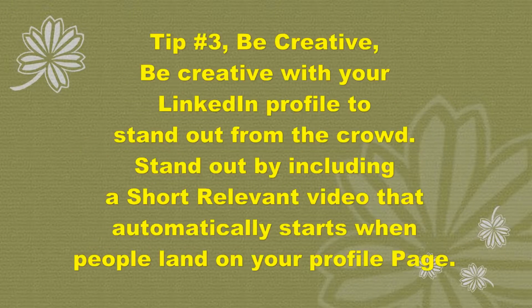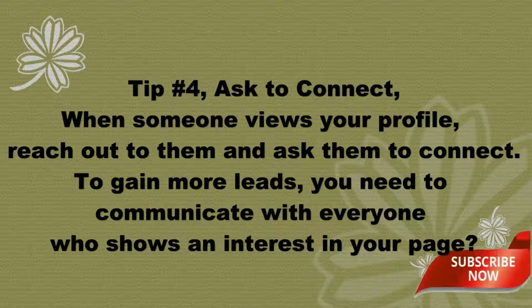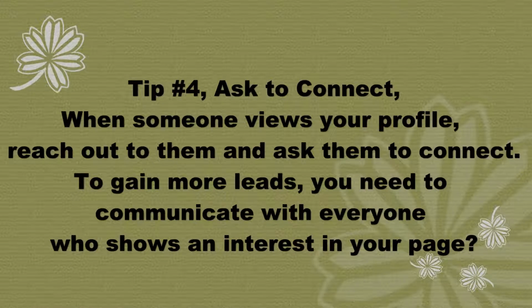Tip number 3. Be creative. Be creative with LinkedIn profile to stand out from the crowd. Stand out by including a short relevant video that automatically starts when people lands on your profile page. Tips number 4. Ask to connect. When someone view your profile, reach out them and ask them to connect. To gain more leads, you need to communicate with everyone who shows an interest in your page.